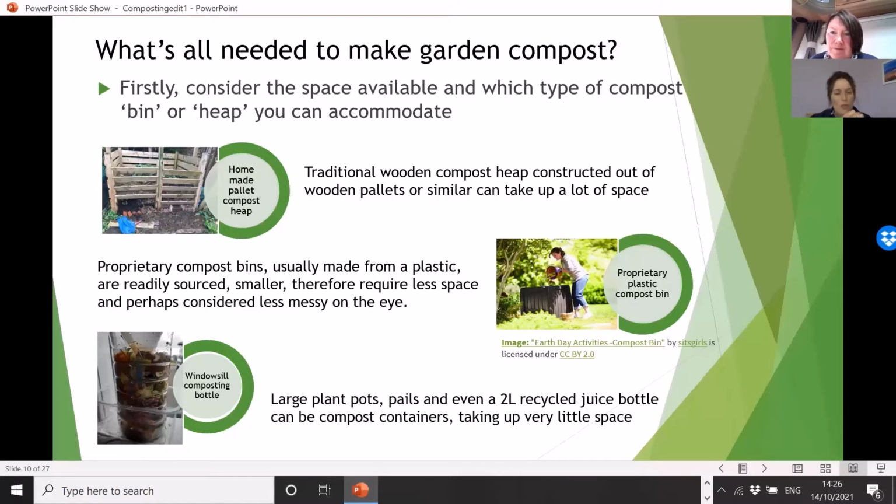Later on, I'm going to show you the windowsill compost bottle that I made earlier, but you can use large plant pots or pails, and as I say here, this 2-litre recycled juice bottle can actually be used as a composting container if you fancy trying that one out.